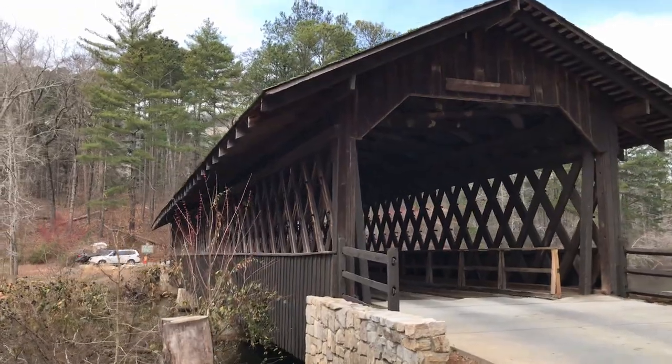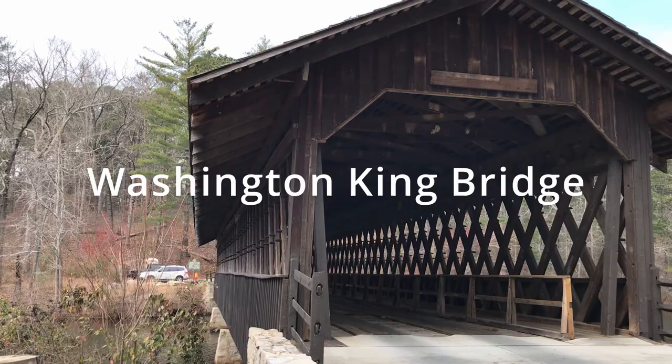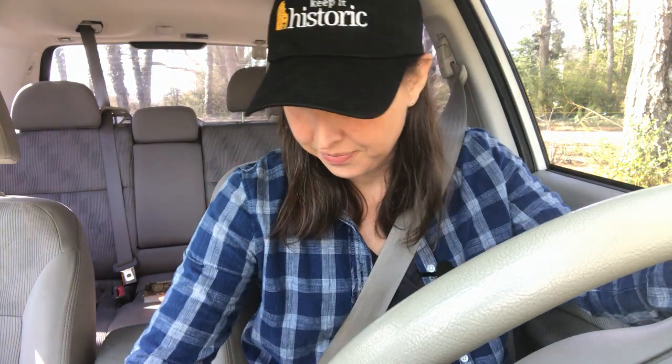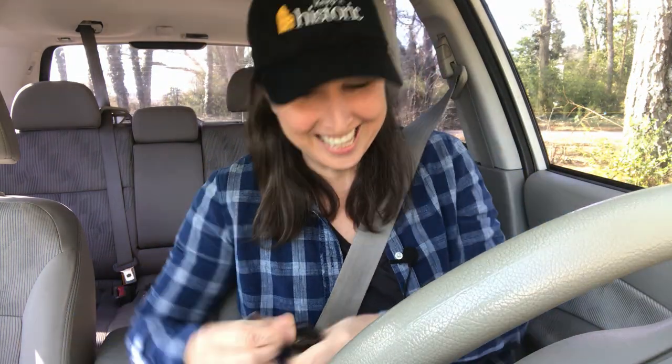Well, today I've got my adventure hat on, and we are going to go on a little road trip. I'm taking you to the Washington King Covered Bridge in Stone Mountain Park, Georgia. Well, here we go. Gotta find my keys.